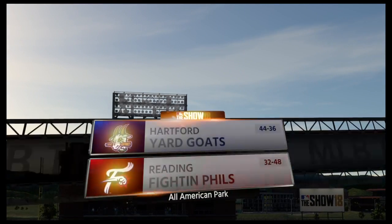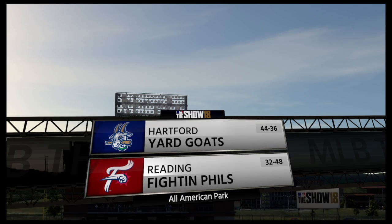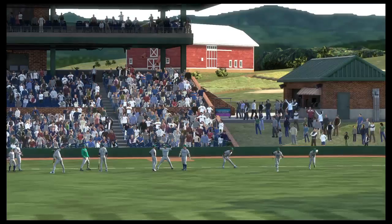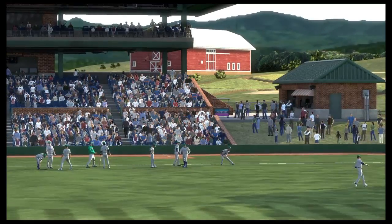Welcome to MLB The Show in this presentation of minor league baseball. It's the first game in the month of July between the Hartford Yard Goats and the Reading Fightin' Phils. It's baseball on the show, and it's coming up next.